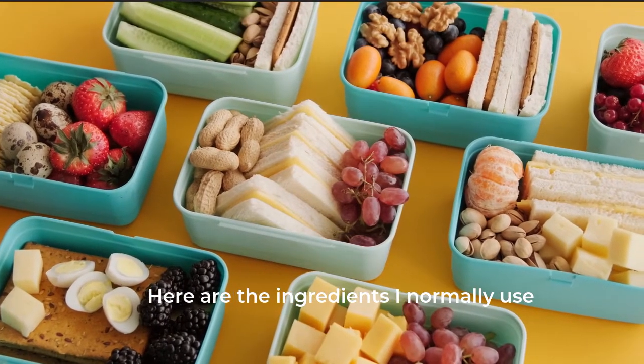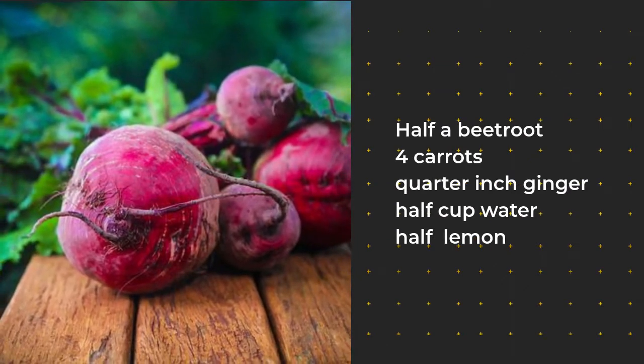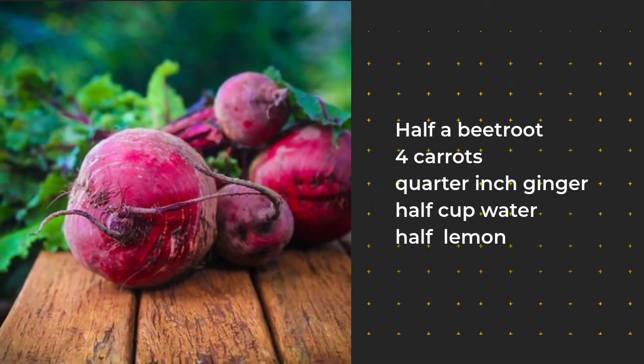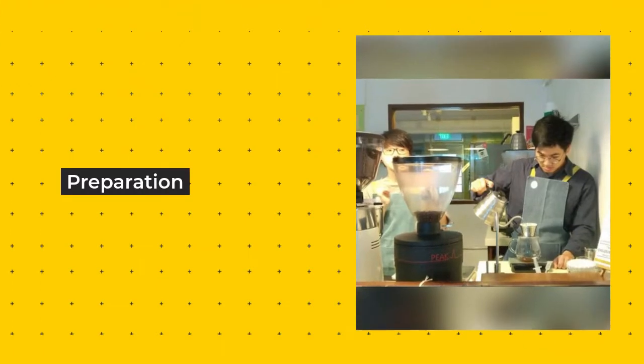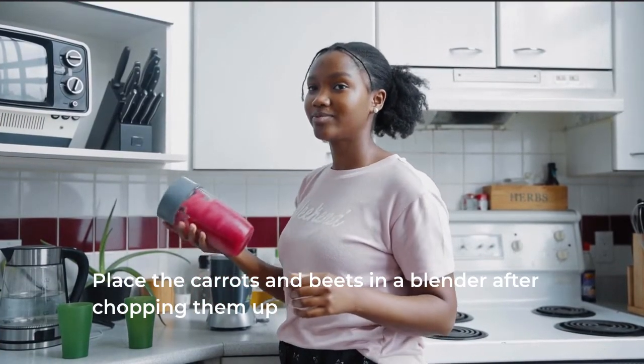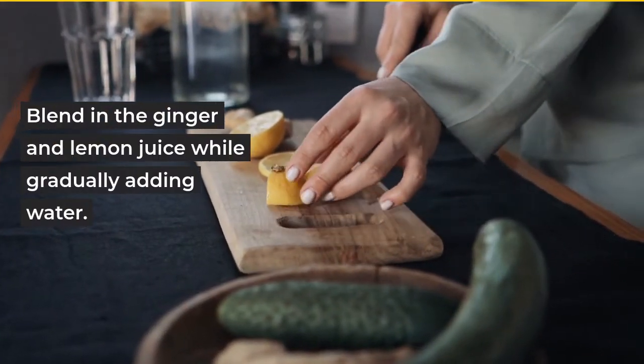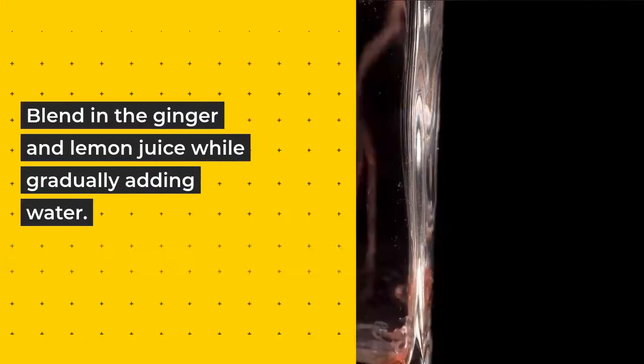Here are the ingredients I normally use. Half a beetroot, 4 carrots, 1/4 inch ginger, half cup water, half lemon. Preparation: place the carrots and beets in a blender after chopping them up. Blend in the ginger and lemon juice while gradually adding water.